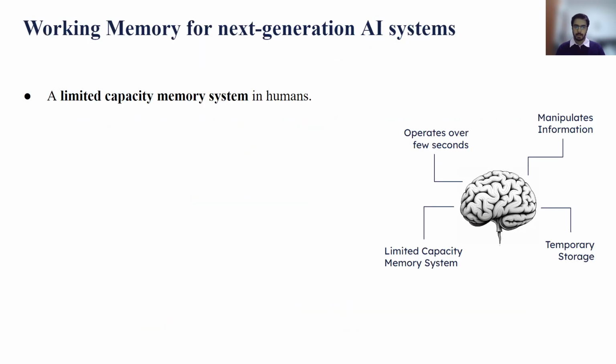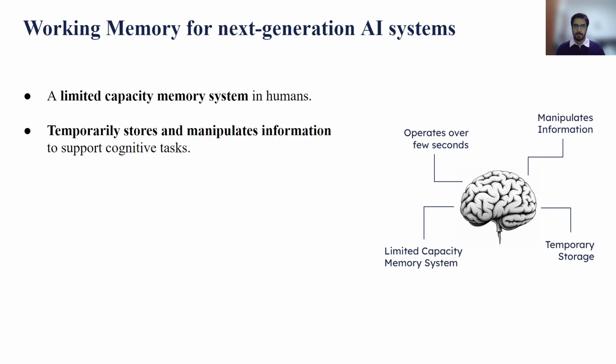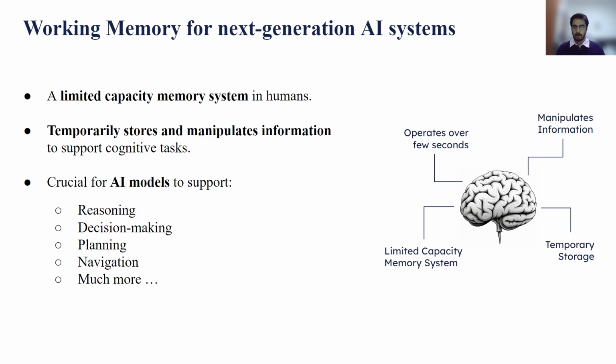Working memory is a limited capacity memory system in humans which is used to temporarily store and manipulate information to support cognitive tasks. We argue that a similar model of working memory will be crucial for future AI models to support tasks that involve reasoning, decision making, planning, and more. And there have been numerous studies in neuroscience and cognitive science to investigate human working memory. However, there is a lack of a comprehensive and large-scale working memory dataset or a framework which researchers can use to study modern AI models and humans together.